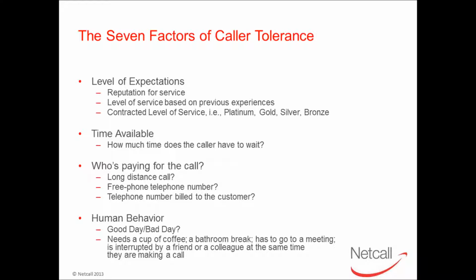And then the final one is really just going back to Jonty's tweet last week, human behaviour. A good day, a bad day. Is it snowing outside? What's the weather like where you are? This all has a big impact on caller tolerance. So how long is too long? Well, it's all of those factors. And it varies during the day. There isn't a single answer.